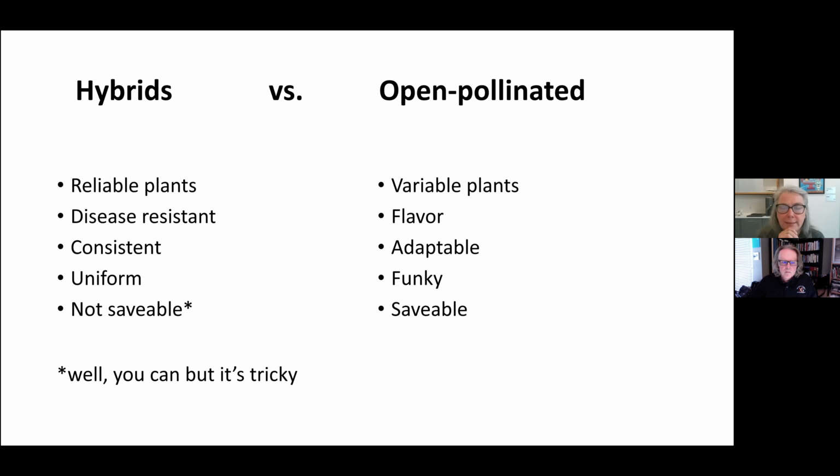Open pollinated plants are heirlooms. They're a little bit more variable. They have a stronger concentration of flavor. They're a little bit funky looking sometimes. And you'll notice if you go through a seed catalog of heirlooms, the descriptions are incredibly specific. There'll be one kind of cabbage that's particularly good for clay soil. There'll be one kind of cabbage that's particularly resistant to this nematode or that pest.